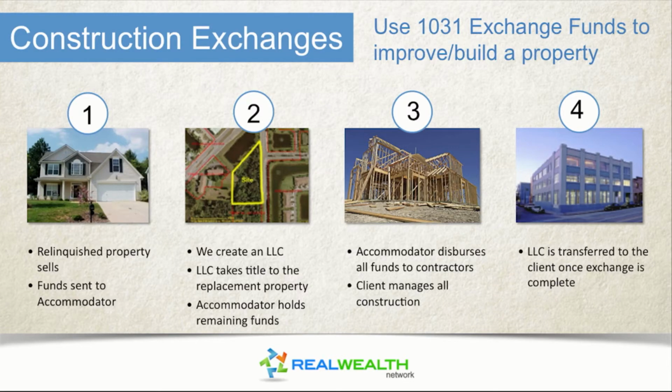The final type of exchange available to investors is the improvement or construction exchange. Now this one is set up similar to a reverse exchange in that we create an LLC. And the reason for creating an LLC is the client cannot be on title to the property while it's being improved upon through a 1031 exchange. That's why we create the LLC.